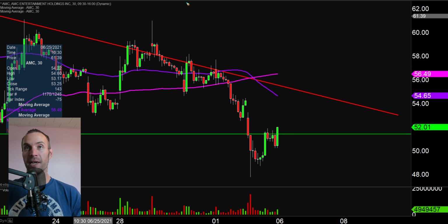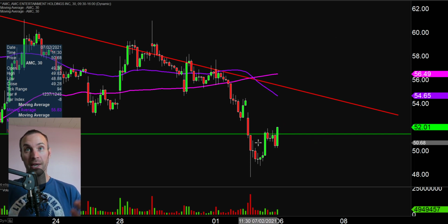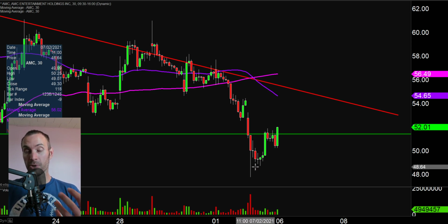On top of that, it was a nice sign of strength that the price in the last 30 minutes, represented by that green candle right there, was actually able to get up above and close above the green line there at 51.50. So that was a very important level of support. And for the majority of the day, the price spent its time down below the support level. So at that point, from a technical point of view, not looking so good.